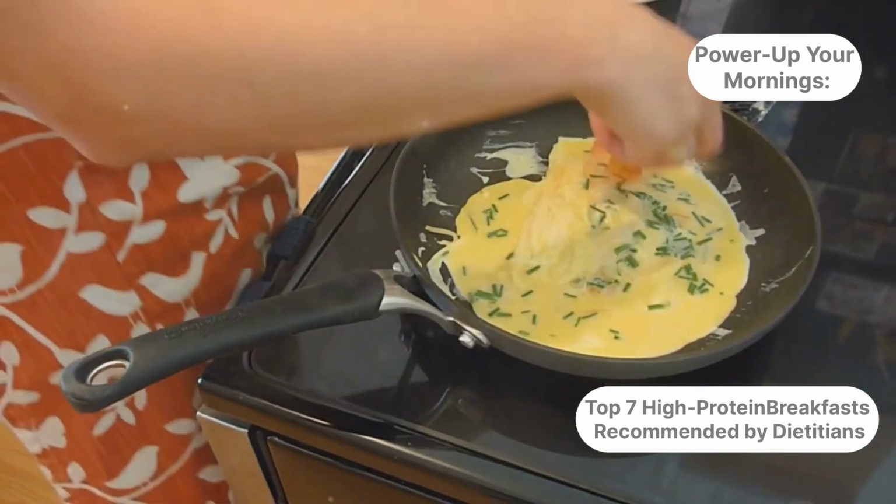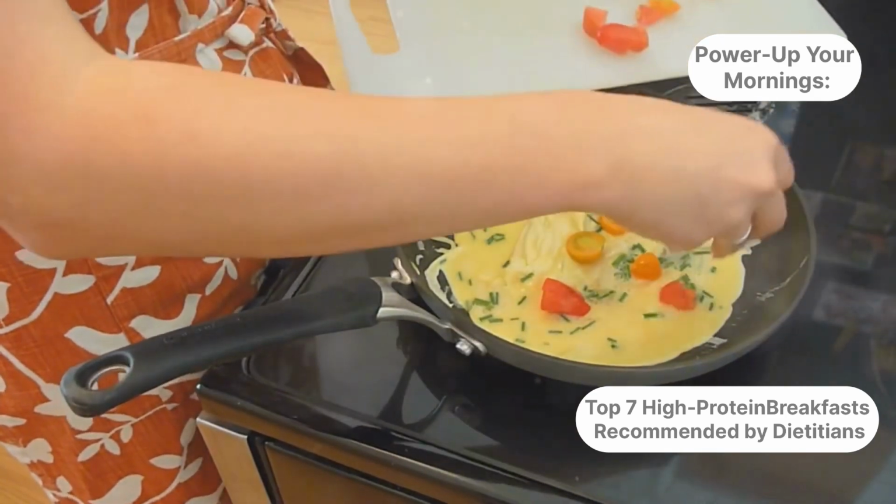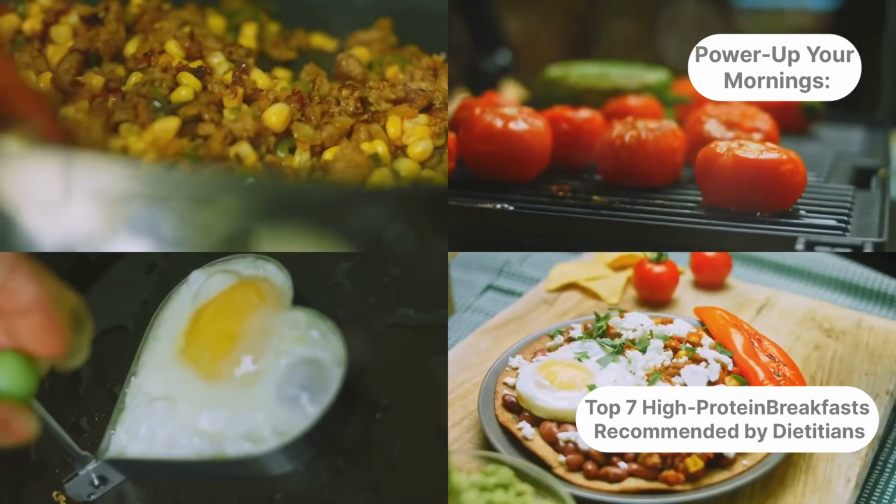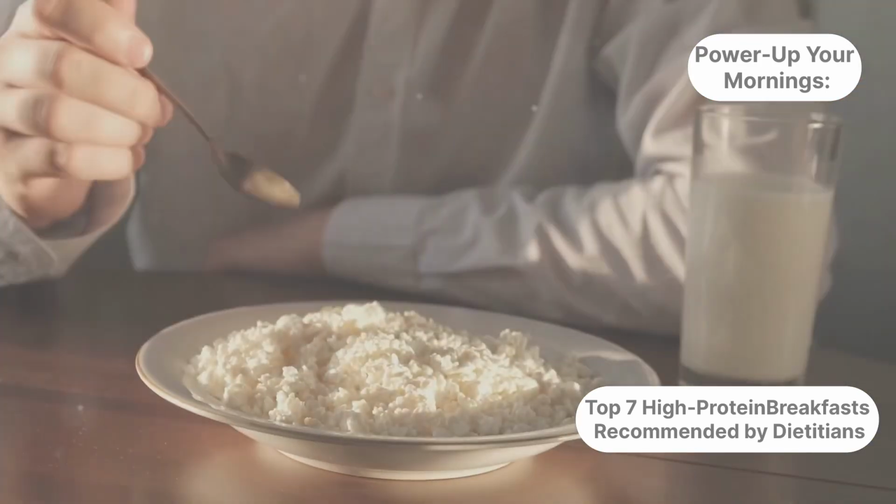You can load those bad boys up with all sorts of delicious and nutritious ingredients, like veggies, cheese, and even a bit of lean meat. Get creative and make your taste buds sing.